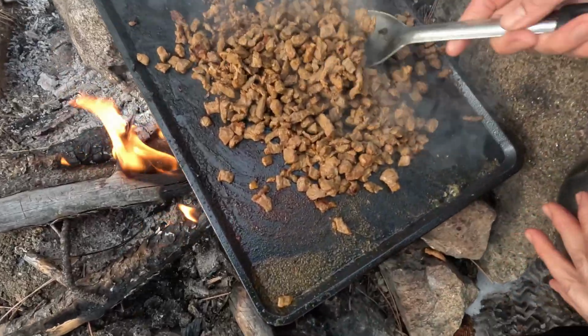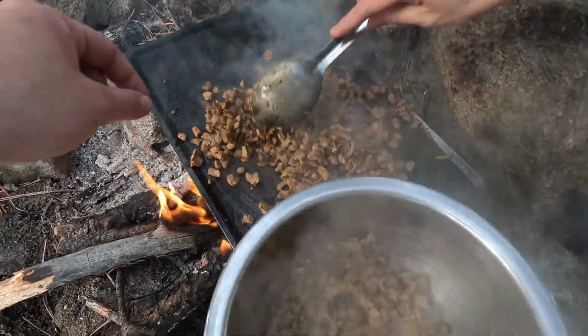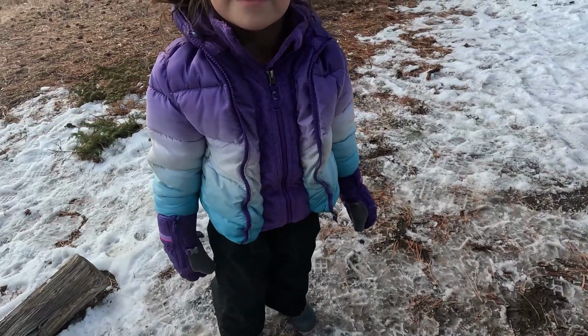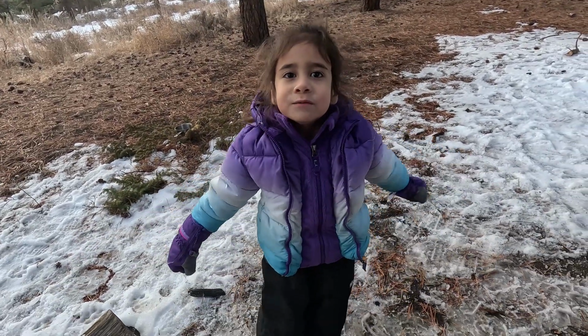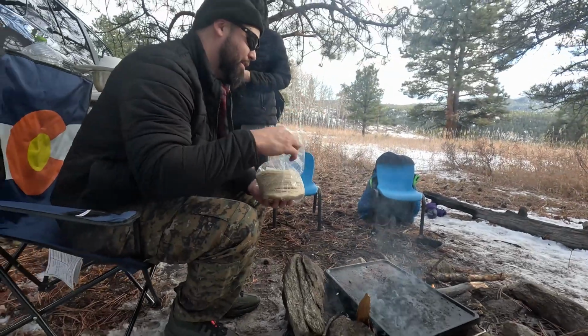Meat is all done here. Put it in the container. You want to try a little piece, Ange? Hey, careful, top. What do you think? Hold on. Try it. It's yummy. What do you think? Good? Let's give it a little tester here. Wow. That is delicious, guys.